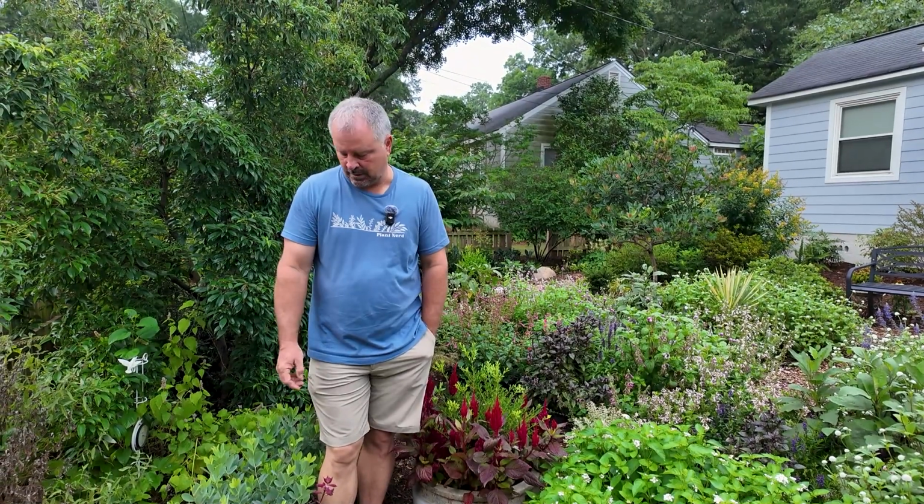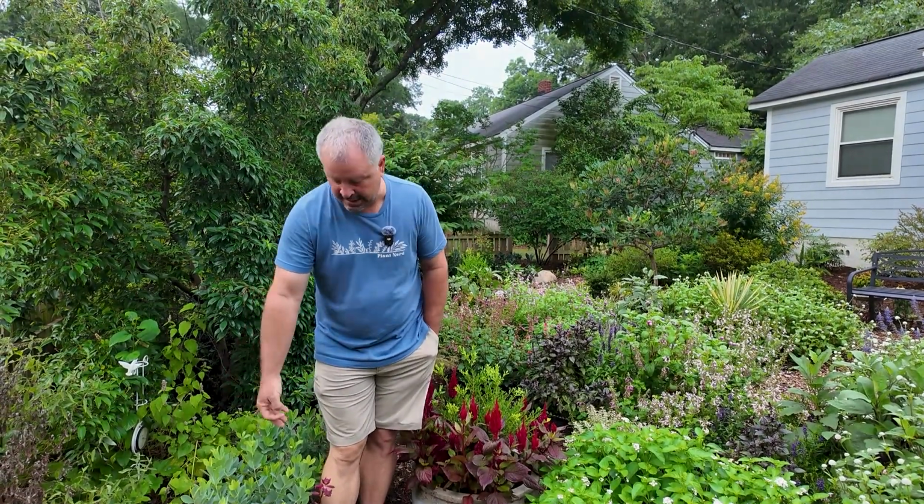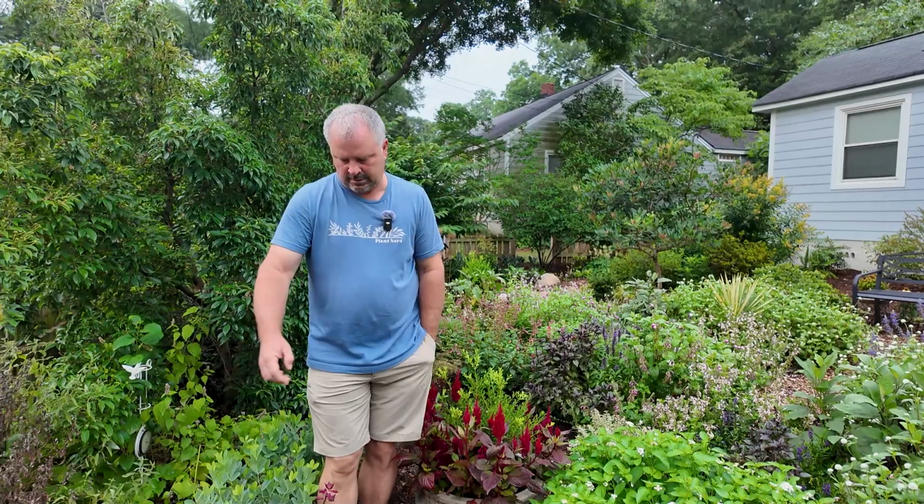I get a question like that, how would I handle? This is a foreign invader, right? It's a native plant, but not a native moth.